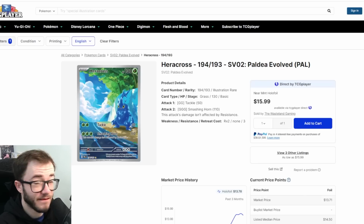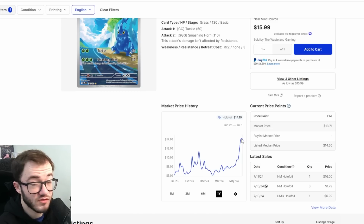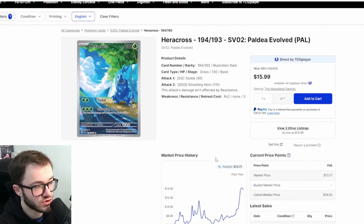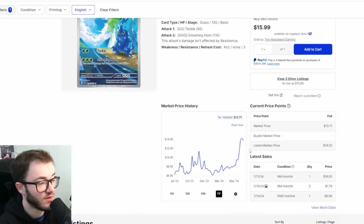Another climber, we've got the Heracross as well from Paldea Evolved. We're going through a lot of these illustration rares that are just doing bits, right? But look at this one, $13, nearly $14. Over the past 3 months, this went from around $7 to $8, nearly doubled in value over the past 3 months. We go back over the past year, and you can see the growth of the Heracross. This is what I'm talking about. Again, no one really talks about cards like this, and it's interesting that they're just gaining so much in value, going up 50%. This one nearly doubled in value in 3 months. It's crazy. I know we're not talking about big, flashy prices, but it doesn't need to be.